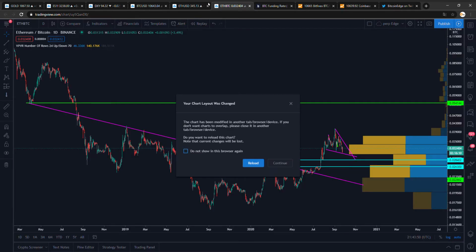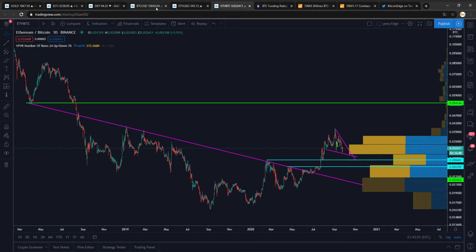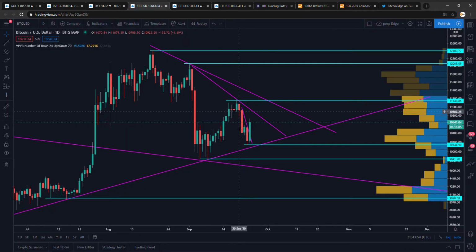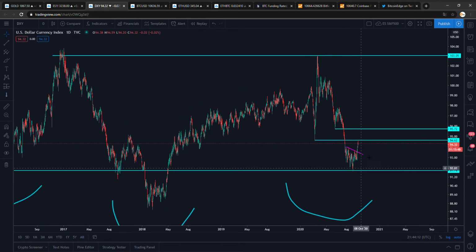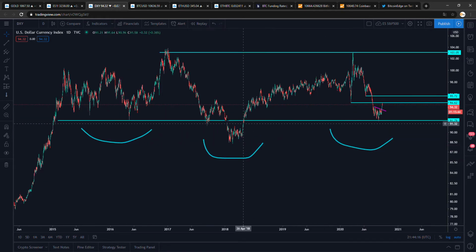I am bullish, and that is because we had such a nice engulfment on the daily. An engulfment like this usually means we see continuation to the upside. So I expect some more fireworks to the upside. And the best thing that could happen would be a rejection of this resistance for the dollar.